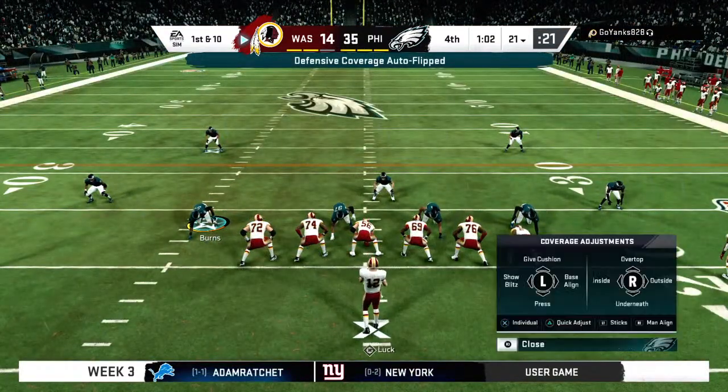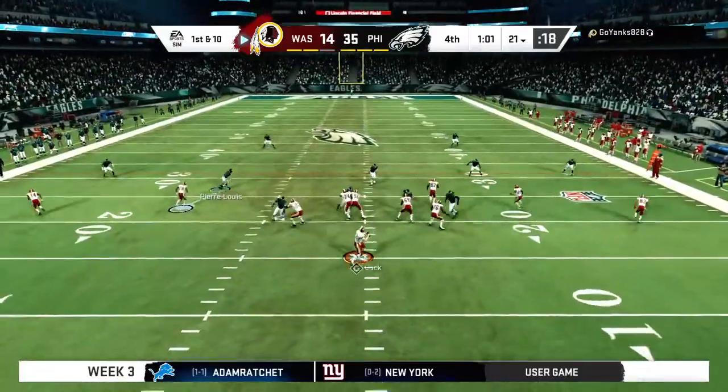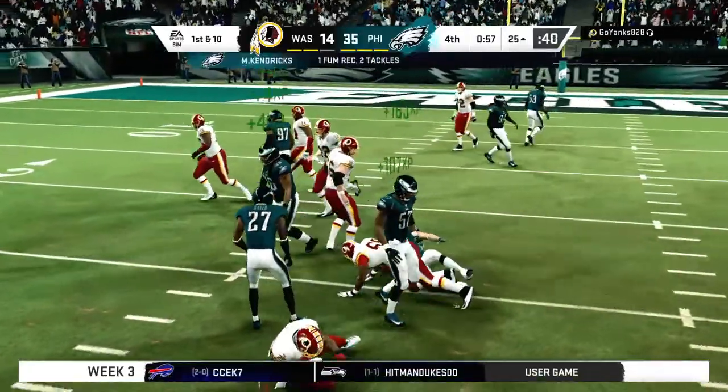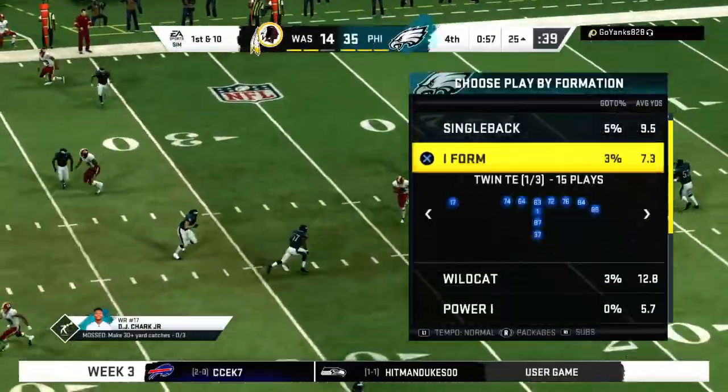Out there ready for this next drive, the Redskins offense. They're down big here late. One last drive here for Buck. Now White lost the football. And it's picked up by the Eagles. And they will take over at the 25-yard line.